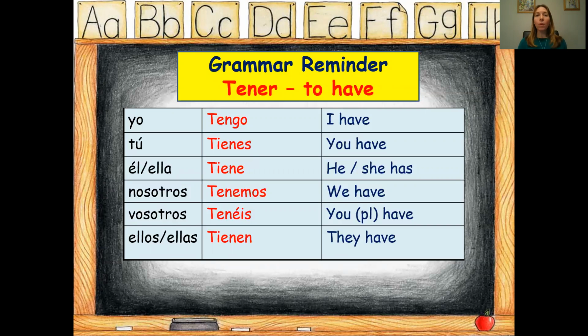Now remember, when we're talking about age in Spanish, we use the verb tener. So they in Spanish say, I have so many years. So for example, if it was, I'm 20 years old, they would say, I have 20 years. Tengo 20 años. Okay, so that's just a reminder for you.